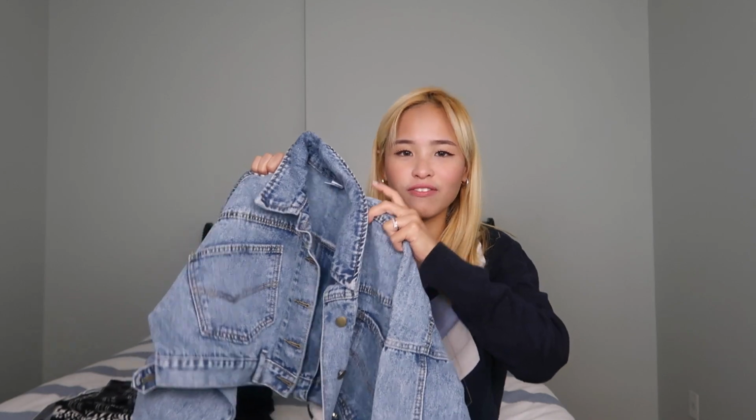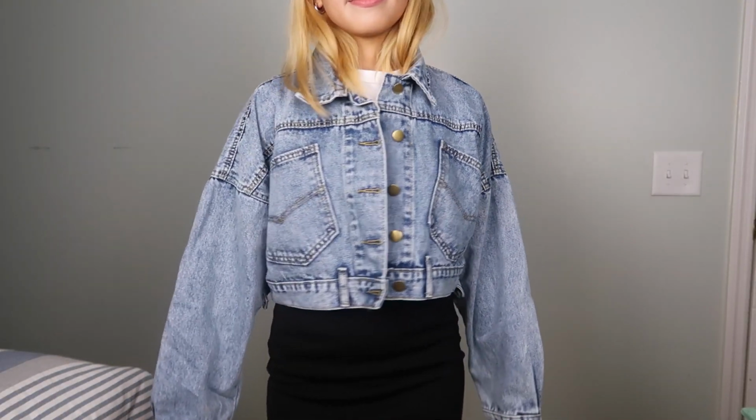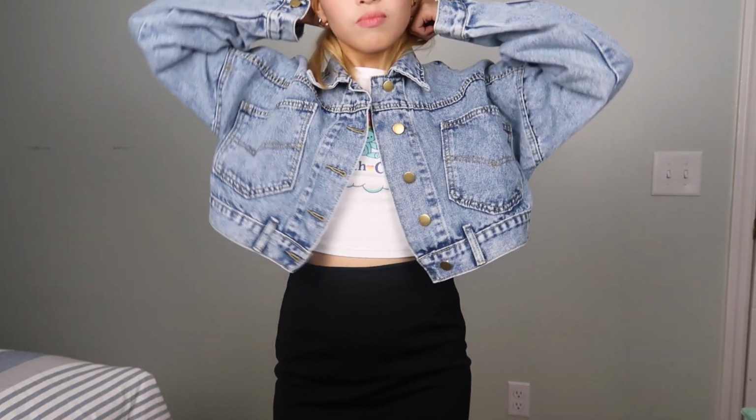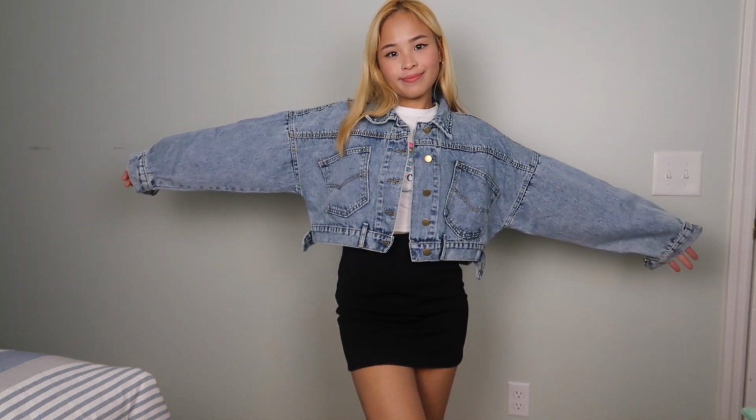But it's just super good quality, and I like how it fits me. This is definitely worth it, and I like this. And I love the wash of this. It looks really good. Feel like I can wear this with a lot of different things, which I love.